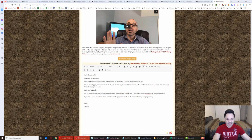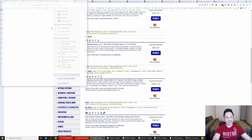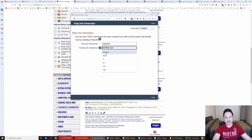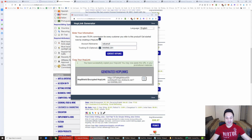So next we're going to highlight this text, which is where the link is going to go. We're going to come back over here and click on this promote button, and here we're going to put in a tracking ID of WAR for Right App Reviews and MLGS1 for our first MLGS account, so we know where our sale is coming from. Then we hit generate hop links, and then here we click this button to copy this link over here.